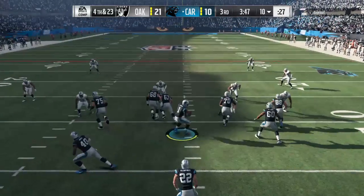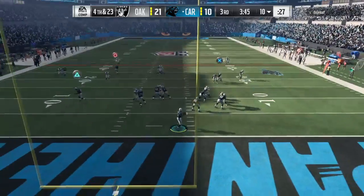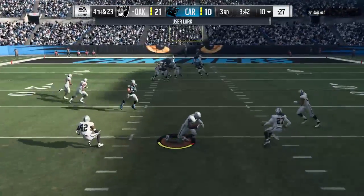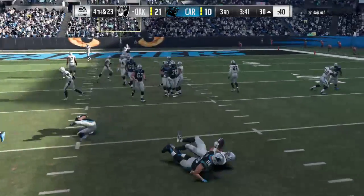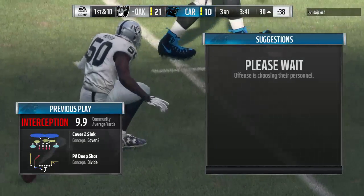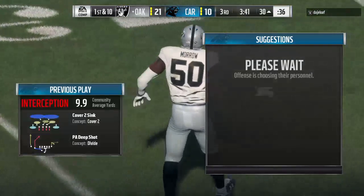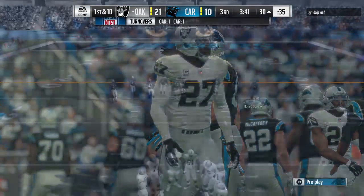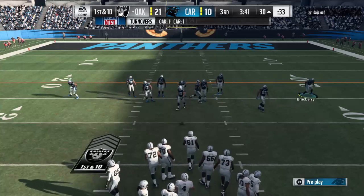So the D-line's going to spread out. Newton now to throw. Looking for Funchess, but it's intercepted. Picked off at the 30, and his guys will take over at the 30-yard line. First possession of the third quarter, an interception, so maybe a second-half tone setter. Indeed, and not the tone they wanted to set.